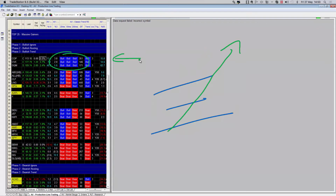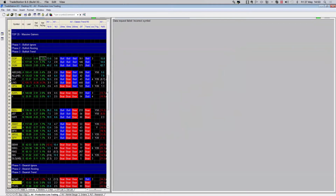So I get to quality control. Am I in COP? Yes. Am I in CVX? Am I in SQM? Actually, no. I missed SQM. Just one of those things. I only recently added it to my top 25. That's my excuse, and I'm sticking to it.